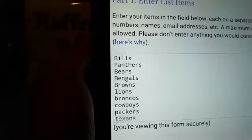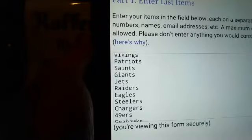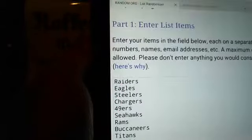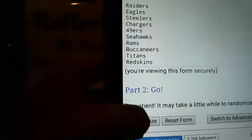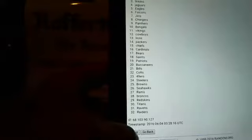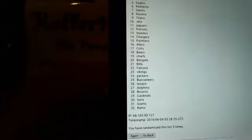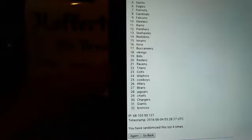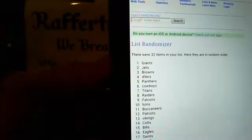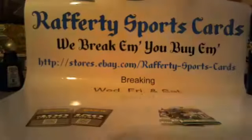Got all teams on the list. Team on top gets 400, team below that 150, six times. So you can see there's 32 total teams. One, two, three, four, five, and number six. All right, Giants 400, Jets get 150. Giants and Jets.